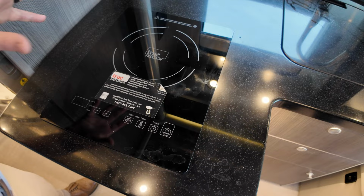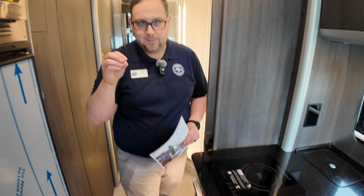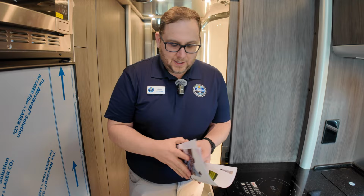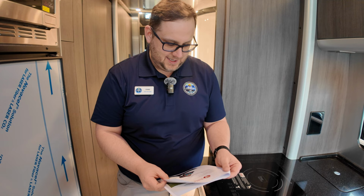Now, as far as what you get on the E1 package, I've mentioned the induction cooktop, the Timberline system, and the 12,000 watt Volta system, which is going to have the 12,000 watt battery in it, but then also a 3,000 watt inverter. Now, a few other things that Airstream is doing. I got these papers just so I don't mess up the numbers, because it's a lot of numbers. 3,200 watt pure sine wave inverter.